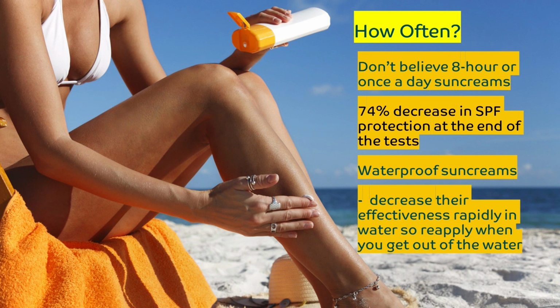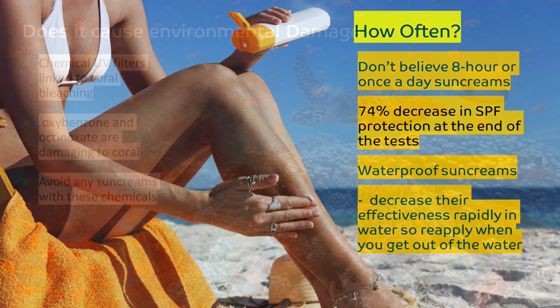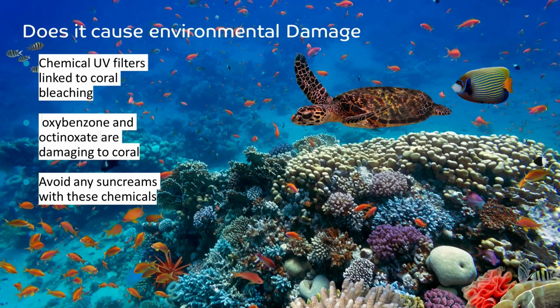And then how often? Well, you get these once a day. Apparently they just don't work. They disappear after a very short period of time. In fact, after the end of the test, just by staying there, 74% of it had decreased in its effectiveness, making it almost useless. And the ones that say they're waterproof, they drop very, very quickly in water. So make sure you put it back on again when you come out of the sea. So it's all very good.